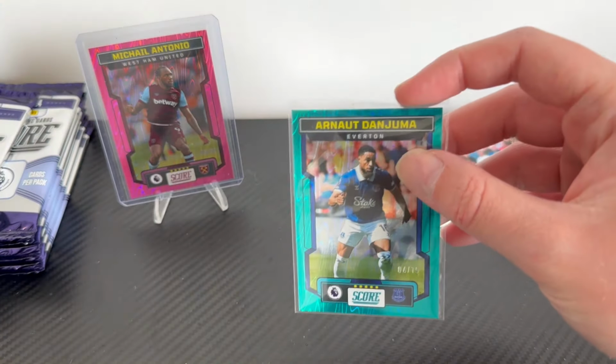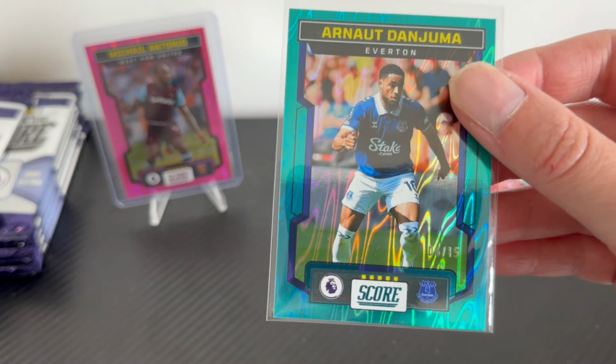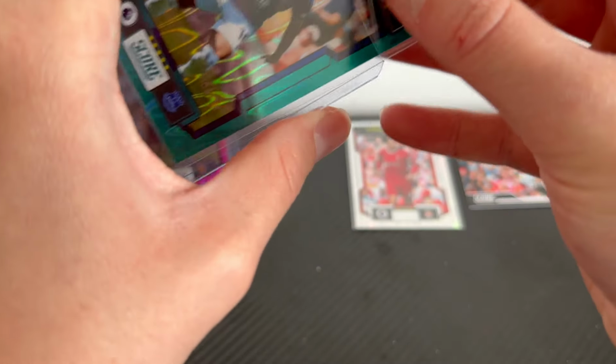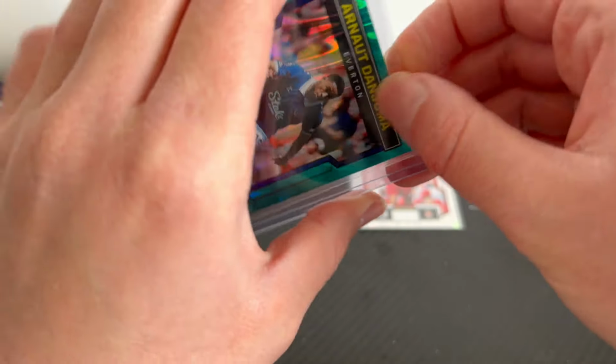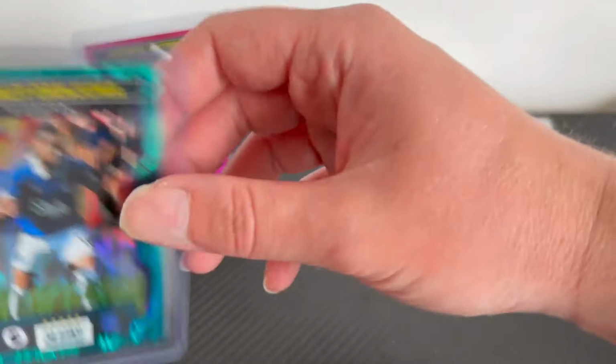That, people, I would say, is pretty good. Look at that there, people. We take it. We take it and we move. Danjuma, number 6 of 15, is our second numbered card inside this box of Score. So let's get rid of the inserts now, people. We're going to need the space.